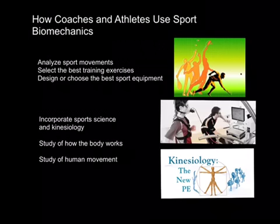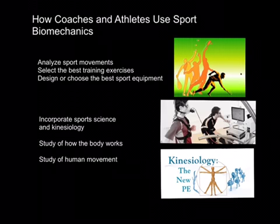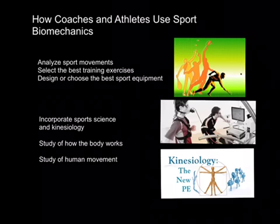Sport biomechanics are beneficial to coaches and athletes because everybody's bodies are different, and also the different sports have specific needs. So the different bodies and the specific needs of the sport can determine how they're going to use sport biomechanics. We mentioned before that injury prevention and performance are important, but coaches and athletes can also use it to analyze sports movements, to select the best training exercises, and then also to design or choose the best sports equipment. These are all factors that are going to help the athlete's performance in that sport.